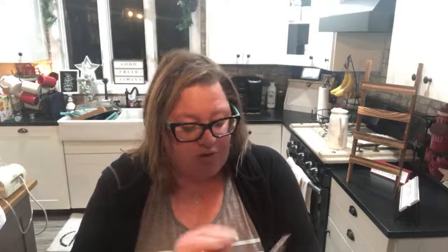Then I found these, and it says love notes, and it's 10 cards, 10 envelopes, and it says like date night ticket. And that's all I can see, so we have to open it. I know, I'm crazy like that, you guys. I don't know why I did that.